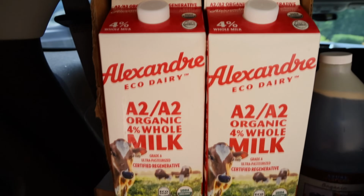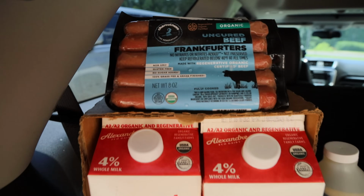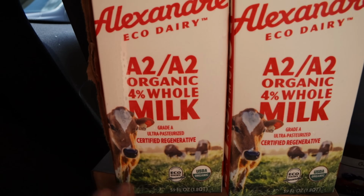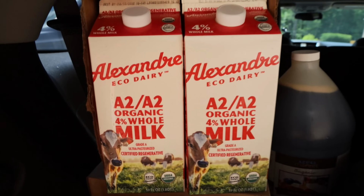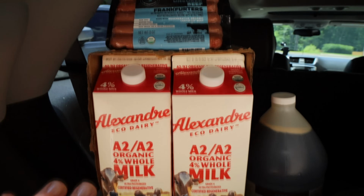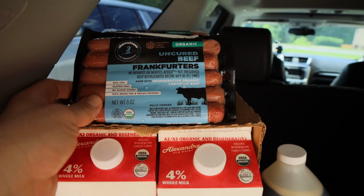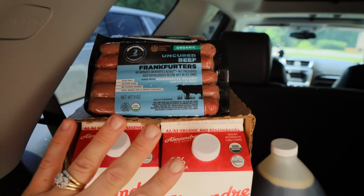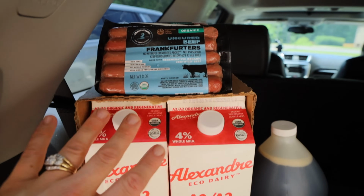These next 2 that I bought are the milk as well as the hot dogs. So every month I at least buy 1 6-pack of the A2 organic 4% whole milk. Sometimes we'll get 2 cases, but we only got 1 this month. And then I did buy another 8-pack of the organic hot dogs. We love these hot dogs. I wanted to make sure I was stocked up for the summer.